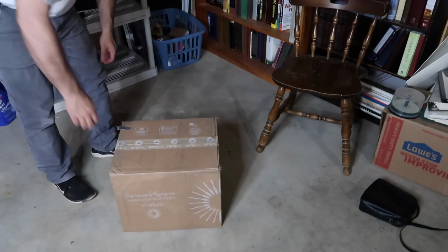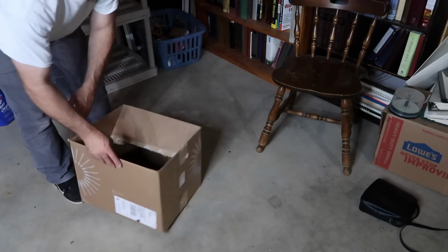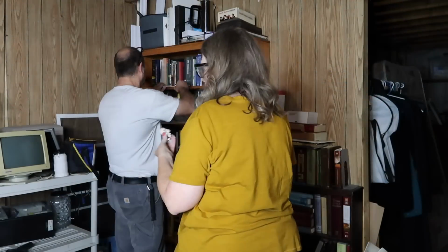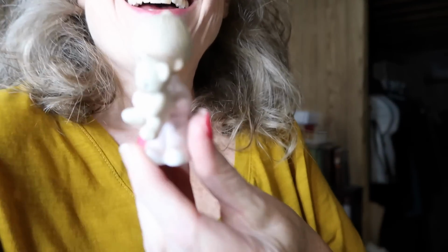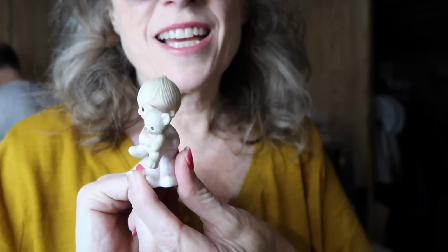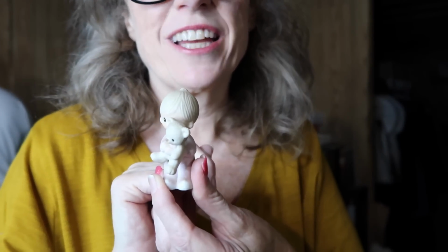All right, you ready to get to the books? I'm ready to get rid of this now. I kept this last time, but I'm ready to get rid of it. It's going to Goodwill. Someone will like it.